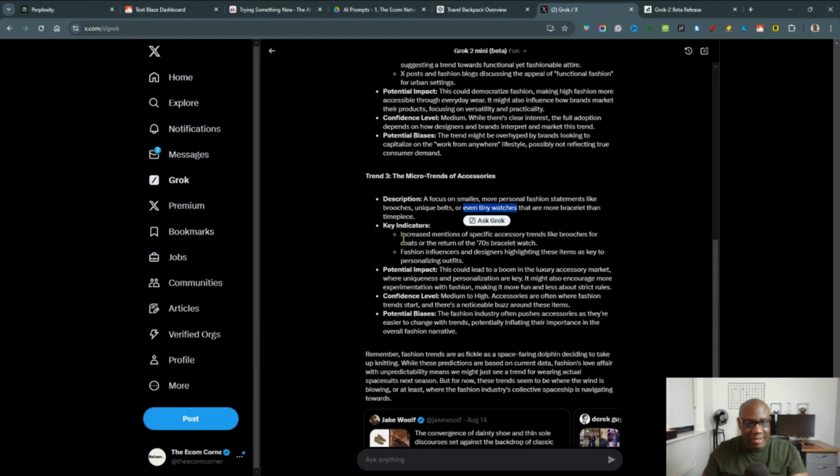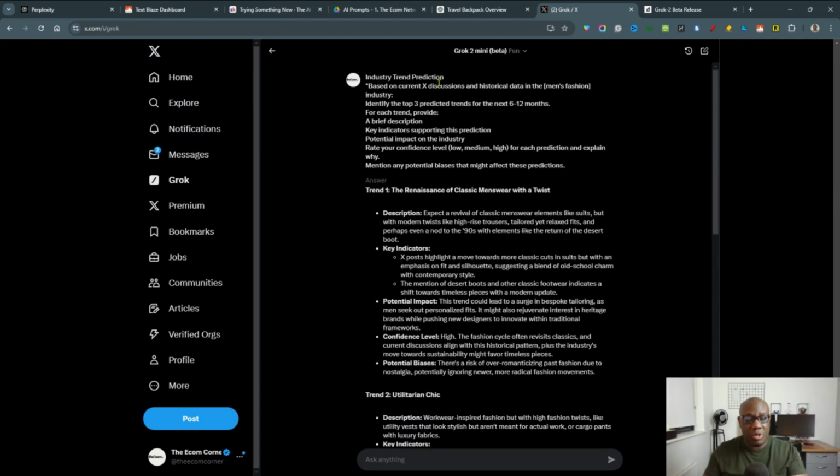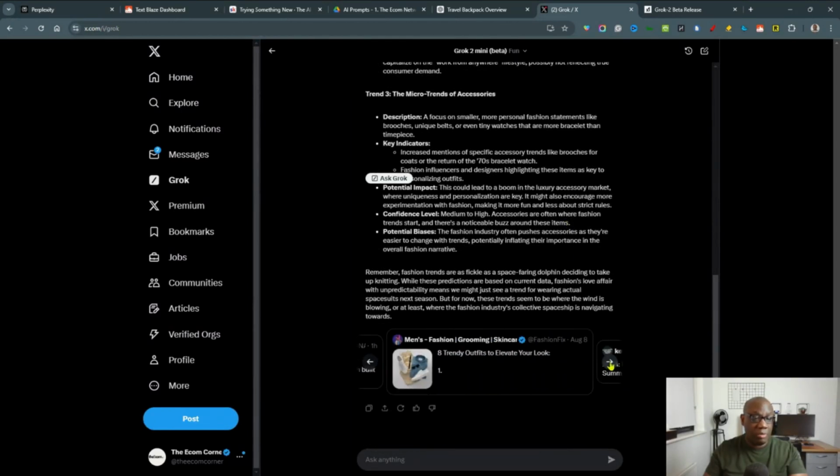So this is information that if you're in the men's fashion industry, you probably know already, but if you didn't, you're going to find this data valuable. And the great thing about this type of prompt is no matter when you run it, whether you run it today or in 3 or 4 months' time, the information you see here is going to be different. It's going to let you know what the trends are happening on X at the moment, and there are people talking about men's fashion. You can follow these or put them on a list, just to see what's trending at the moment.